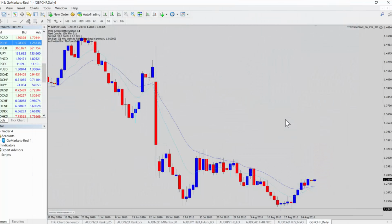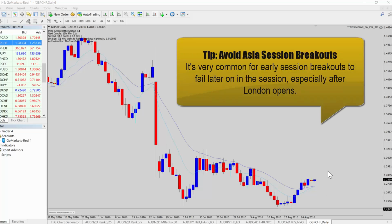But let's talk about the setup here. I've got this inside day setup here that we've been discussing in the war room, and I haven't really taken any action yet, and that's basically because I avoid taking most of my breakout decisions. I completely remove them in the Asia session. You don't really want to take breakouts in the Asia session, give or take some special circumstance.